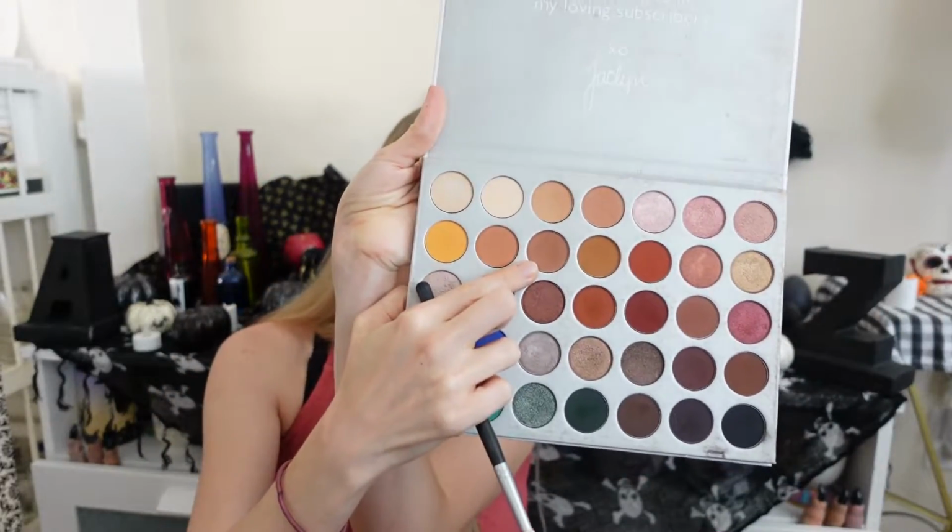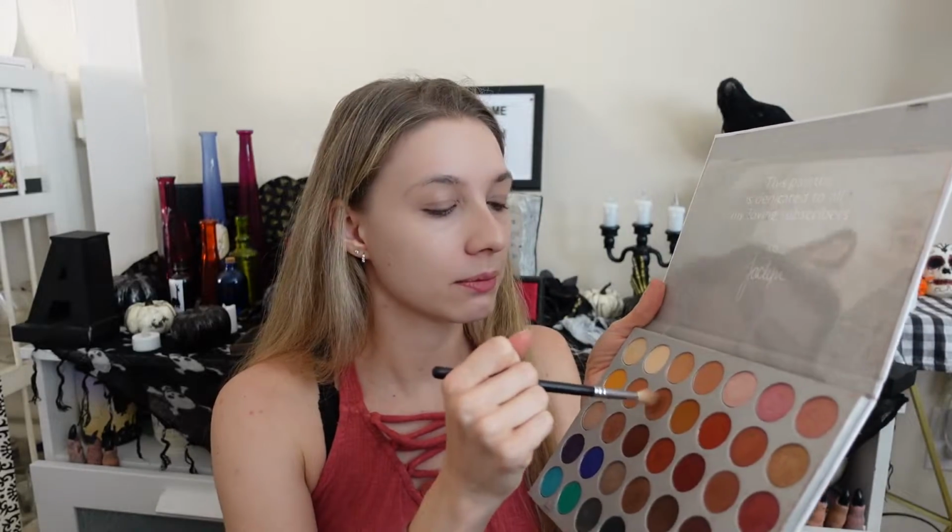Okay, I'm gonna go in with some eyeshadow. I'm going to use my handy dandy Jaclyn Hill palette. So I'm gonna go in with this Morphe M513 brush, if anyone cares. Any fluffy brush will do the trick. And I'm gonna start off with kind of a base color. So what is this one? Pooter? I think that's what it's called. It's called Pooter. Whatever that is. So I'm just gonna go in that.